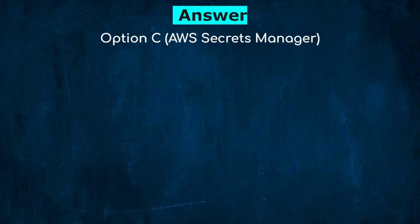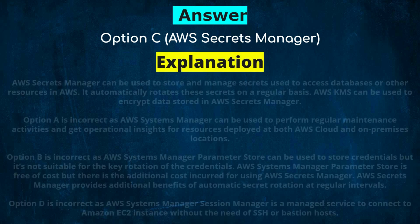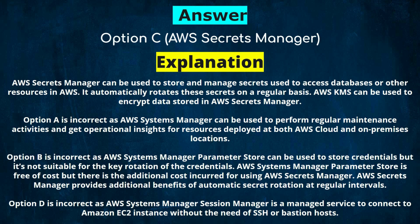AWS Secrets Manager. Explanation. AWS Secrets Manager can be used to store and manage secrets used to access databases or other resources in AWS. It automatically rotates these secrets on a regular basis. AWS KMS can be used to encrypt data stored in AWS Secrets Manager. Option A is incorrect, as AWS Systems Manager can be used to perform regular maintenance activities and get operational insights for resources deployed at both AWS Cloud and on-premises locations.